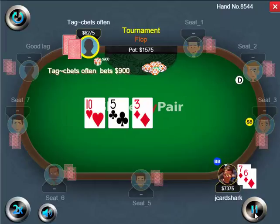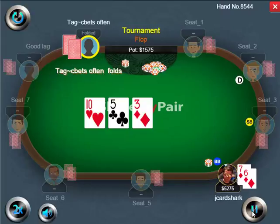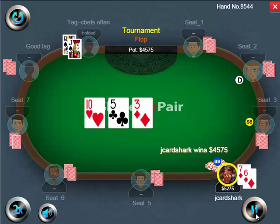There it goes. My opponent bets 900. I make it 2,100. Notice I don't have to check raise small. I do not think that's mandatory. Small check raises are perfectly fine. And my opponent just folds. He gives up the pot.